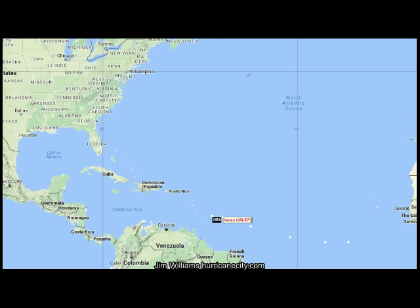And we take a look at the early cycle models. We don't have that data available. Let's look at the FIM model. And this has it Category 2 for Jamaica, Category 1 in the Central Bahamas. Same thing with the other FIM variables, ensembles of the FIM, different runs.